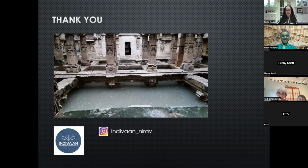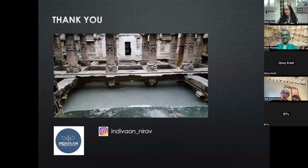So Nirav has recently launched his own label. It's called Indivan, as you can see here, Threads of Tradition, and you'll find him on Instagram at Indivan_Nirav. Basically, Nirav has always been a champion for sustainable fashion, natural dyed, natural made, handmade textiles. And you can see him today wearing a beautiful block printed kurta. I think, is it ajrak? Yes, it's ajrak. On tour, we get treated to a fashion show of Nirav's designs every day. Of course, over the years, many travelers have been encouraging him to start his own label.